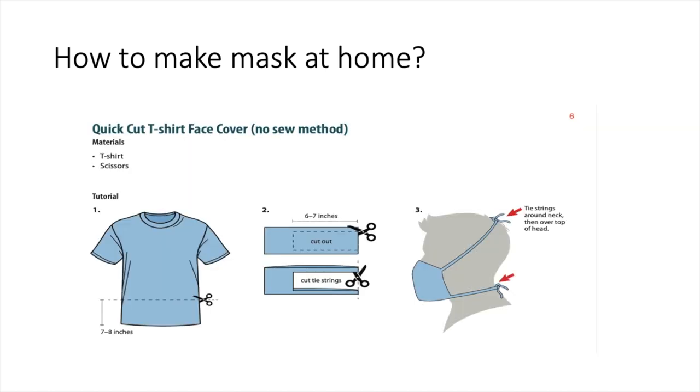So the second type of mask does not require any sewing. You require some old t-shirt and 1 pair of scissors. So you can see, if you have some old t-shirt, you have to cut it from here. But before you cut it, you measure around 7 to 8 inches from both the sides and cut it properly. Once you cut this, you will get a piece like this.